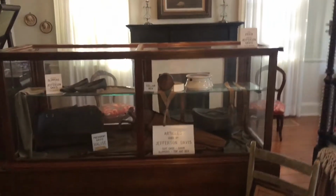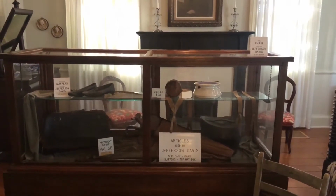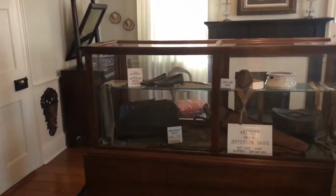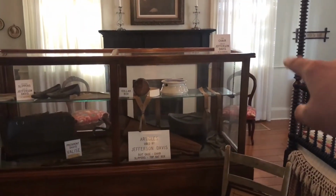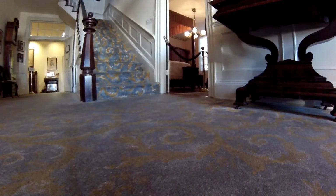Some other artifacts used by Jefferson Davis: collar box, there's a suitcase, slippers over here, the top hat box here on the bottom right, suspenders, a briefcase. This here would be the president's bed. They have a portrait here of this White House when President Davis lived here.